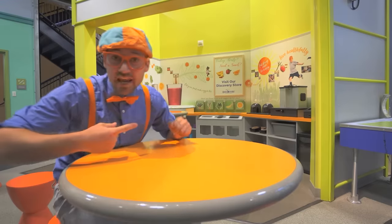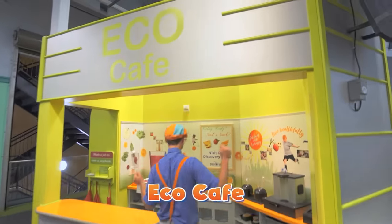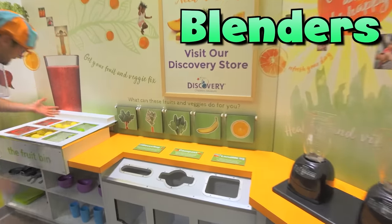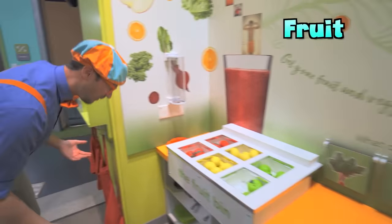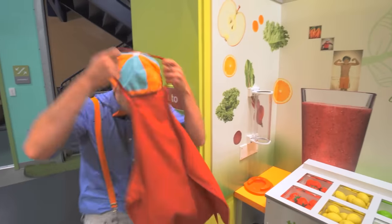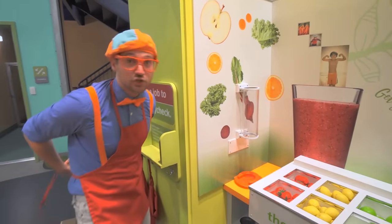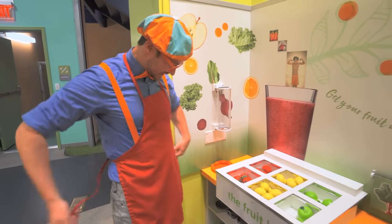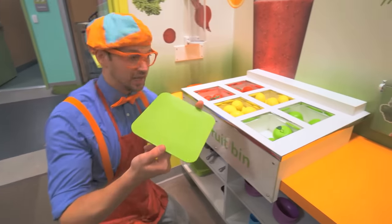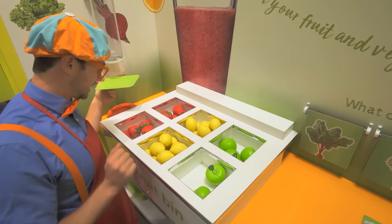Perfect! Eco Cafe! Let's go make a smoothie. Wow, so we have some blenders and some fruit over here. Wow, this is gonna be so much fun. Okay, first things first, we need to put this around us so we don't get dirty. So, tie that in the back.